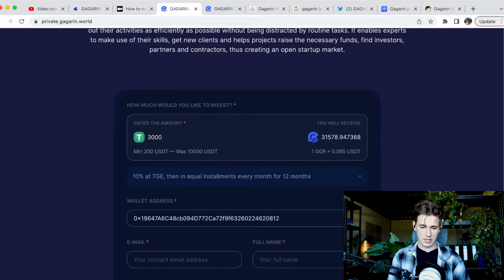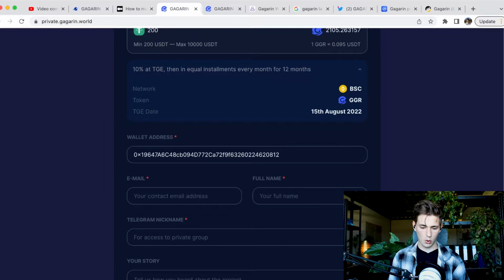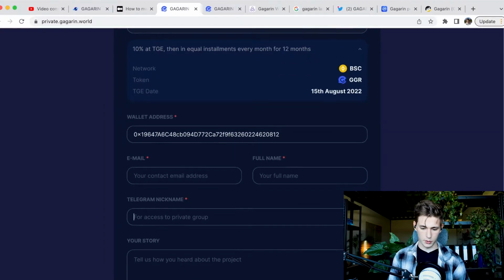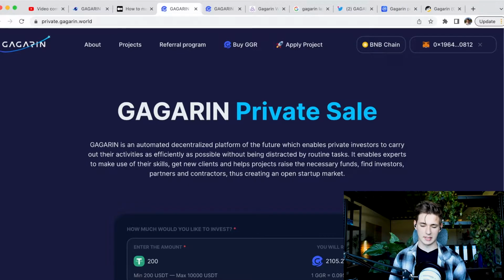And of course, we can see here that for, let's say, 100, we need at least 200 USDT as a purchase minimum. So we will get more than 2,100 tokens, and 10% of it will be released at TGE. The TGE date is the 15th of August, so it's very, very close. It's actually about to arrive. Here you have to fill out all of your information, and you will be able to invest early and participate in the TGE.